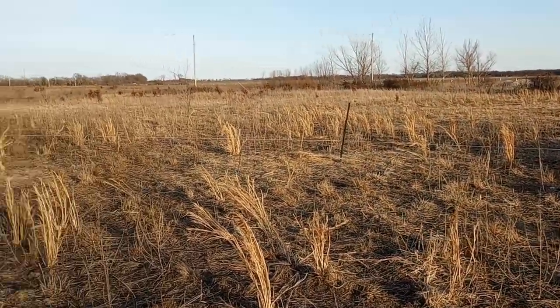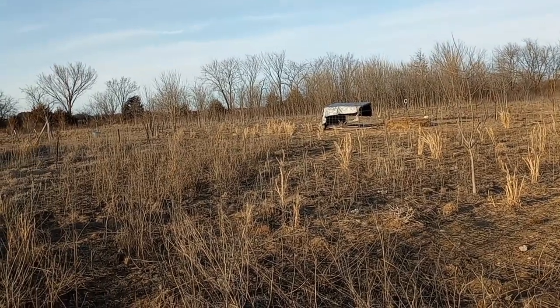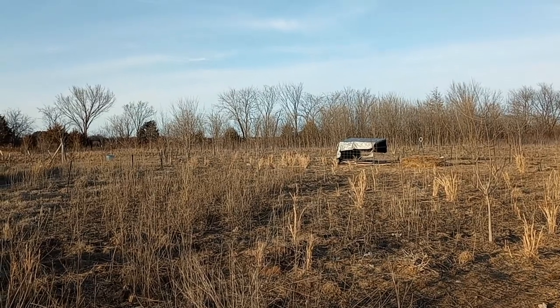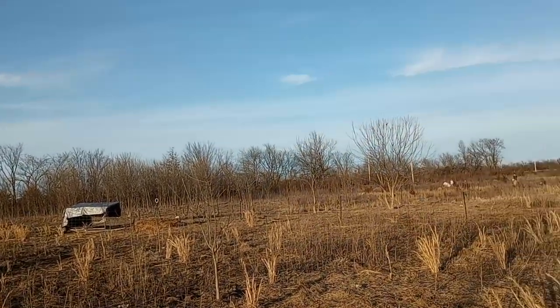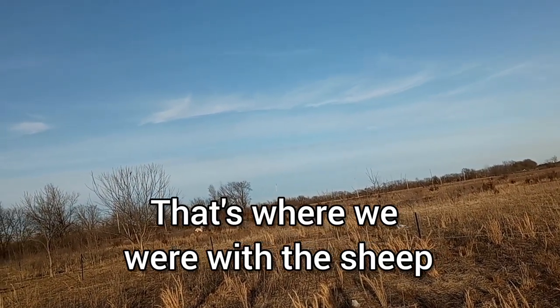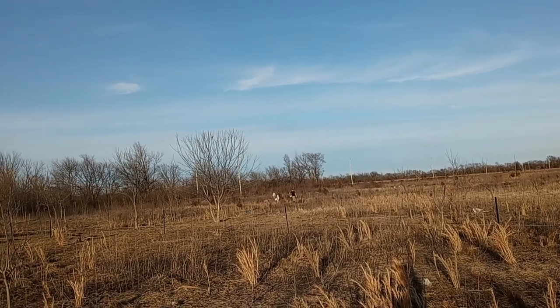Don't know if you guys can see it. And it's just like a lane. I think we might leave the doghouse right there. And their paddock extends from that tree line all the way down there. So there's Babe. He is finishing up some hot wires.